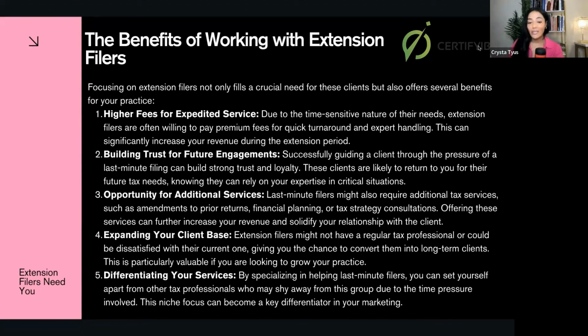Now you can offer them some tax planning services to help them maximize their tax strategy so they aren't owing as much in the future, right? They strategically save on taxes. So these last minute filers can be a ripe opportunity for higher value services.